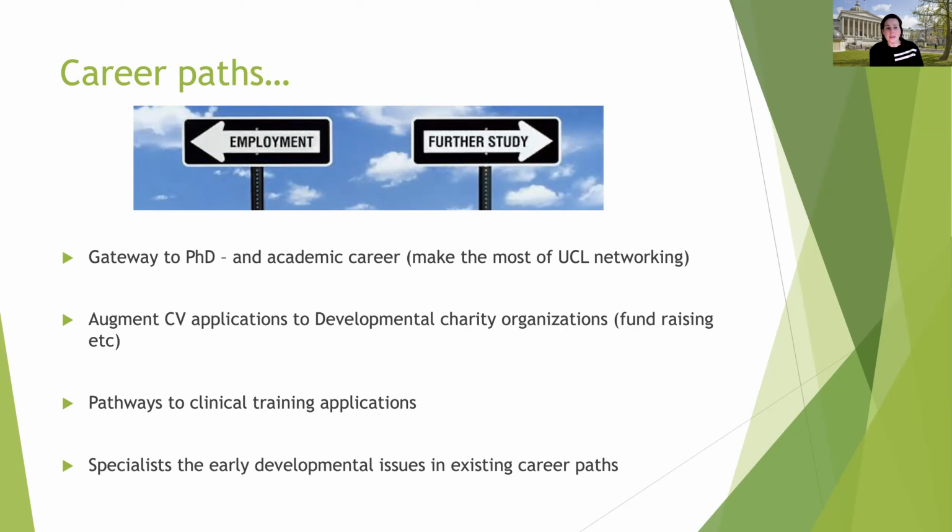Having the MSc will mean that your CV is augmented in a number of different ways. It might be that if you are interested in, let's say, for example, charity organizations or fundraising organizations, having this qualification will certainly highlight your specific skills and make you a much more attractive candidate. The MSc may be a pathway to other clinical training applications. So for example, applying to the DClinPsy, the clinical psychology doctorate, is very competitive, and an MSc from UCL can help that application.